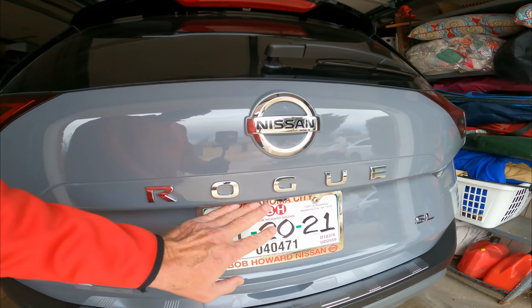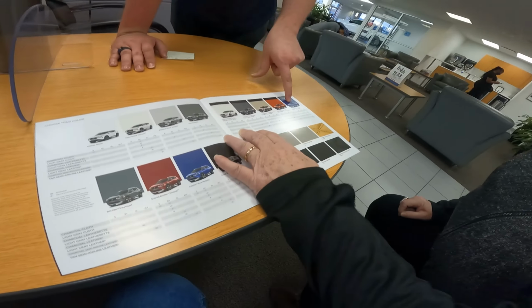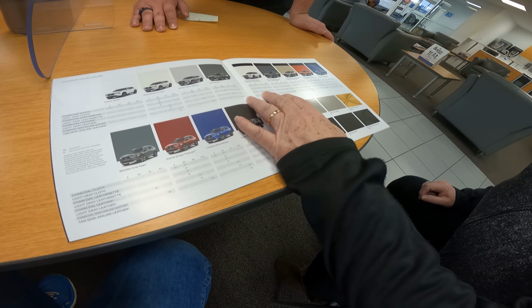We've gone Rogue. And then here are our two-tone options. Main color is going to be in those boxes, and then it's all black. And the black is the roof. Your interior upholstery options.